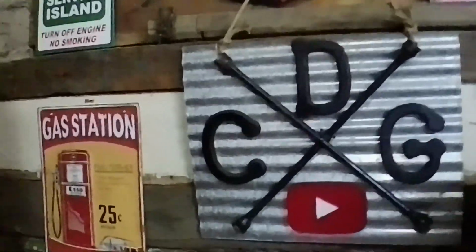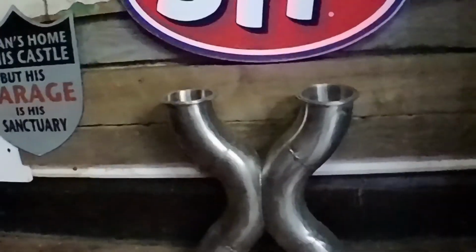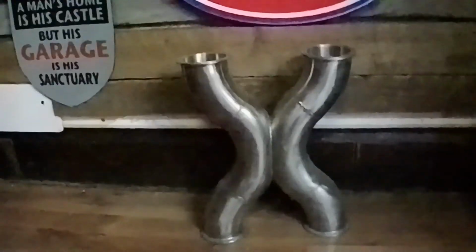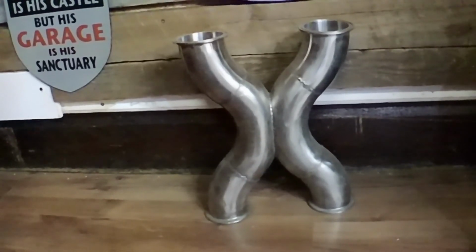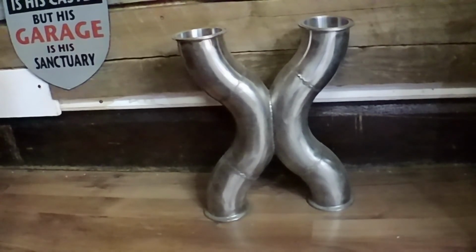Another thing I'd like to maybe show for fabrication is if you guys want me to do a small series on, say, TIG welding, like I made this X pipe. I could give a quick lesson on how a beginner could go about TIG welding, because that's what I am. I'm a beginner. I'm not a professional.